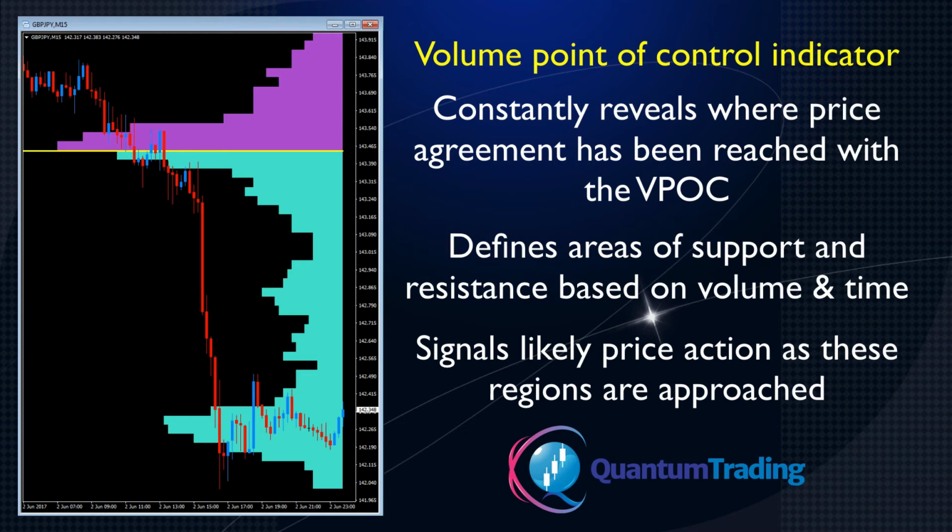So where there is a heavy concentration of volume, then clearly this is likely to act as support or resistance in the future for two reasons. First, there may be traders locked in these regions and waiting to exit, and second, this is clearly an important area of price as far as the market's concerned. And if it was important in the past, then it is likely to be important in the future, and therefore provide a stopping point for congestion.